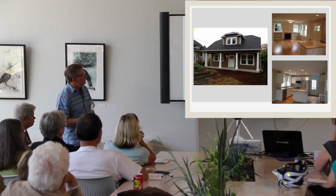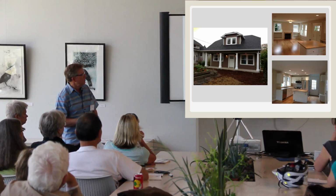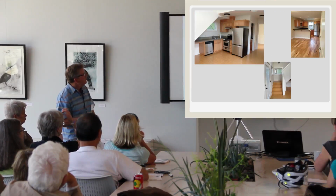This is the inside examples. Kitchen. I made it ADA compliant. Although she's in great shape, I made it ADA compliant. And this is on casters. You can roll this island out of the way. The bathroom's ADA adaptable. No barriers inside the house. Here's some interiors.